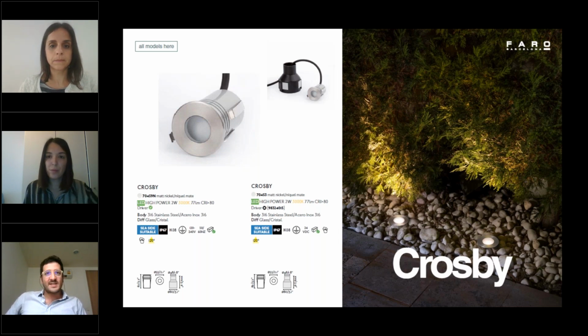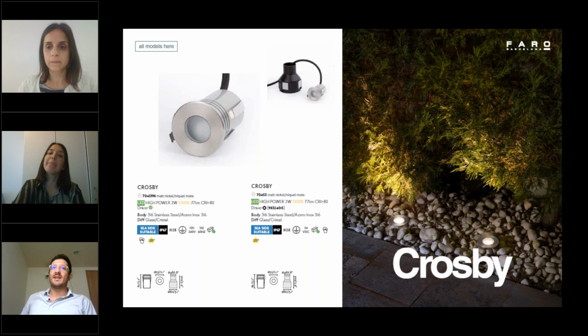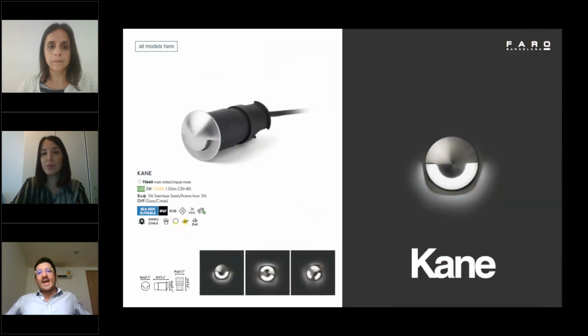We have two options, 6,000 and 3,000 Kelvin. Again, you can see all the models on the top right corner. 316 stainless steel. I know that at least here in Asia, everybody asks for 316 stainless steel, seaside suitable IP67. That's something that is really asked by designers. So then we come to the Kane, how we say it in Spain, depends on the pronunciation. Again, this is more light.